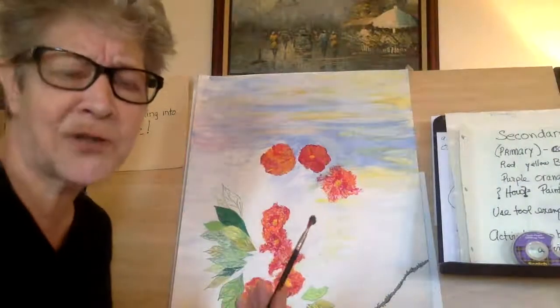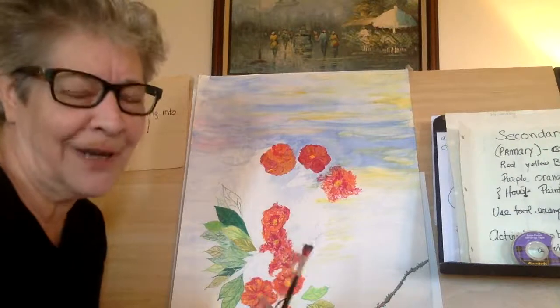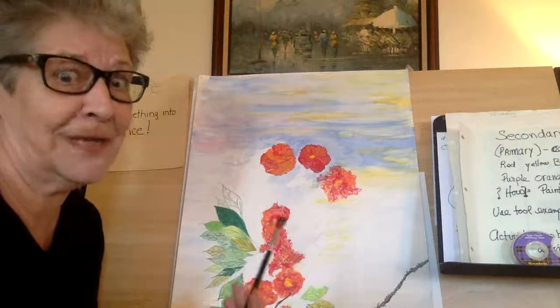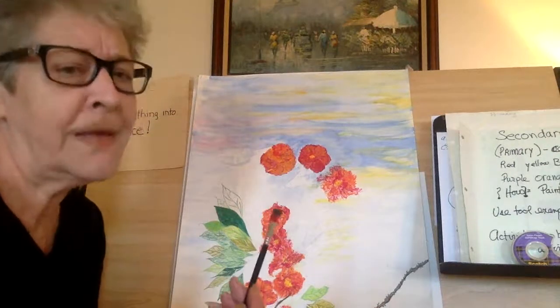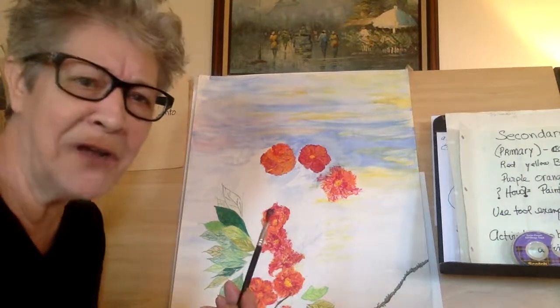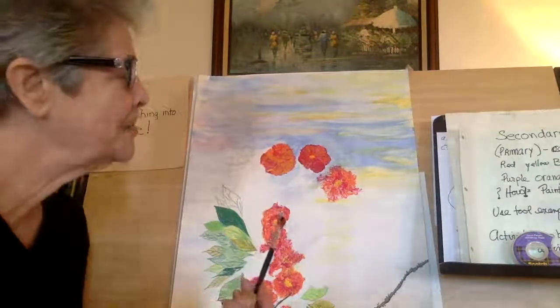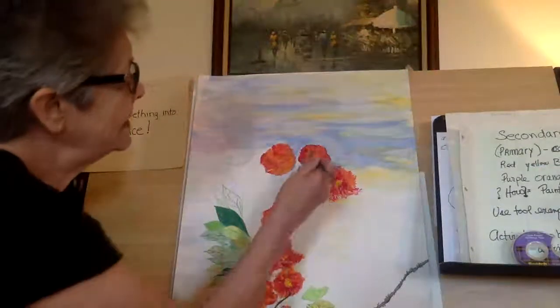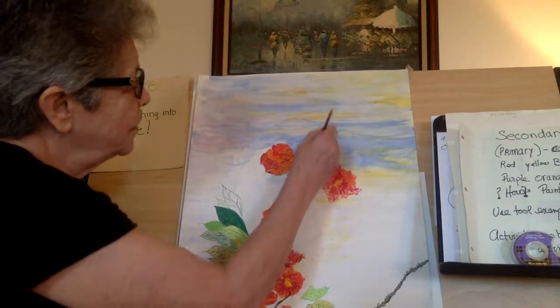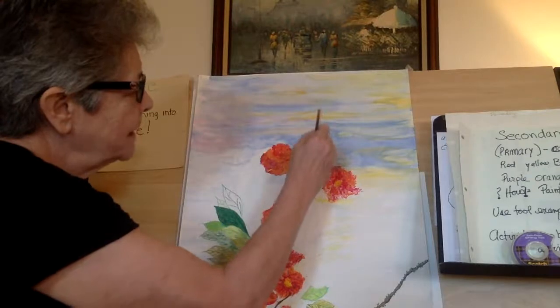Oh, you know what? Art takes courage because you're exploring, and anybody who is an explorer has to have courage, right? You're going into the unknown, and you'll discover something that you didn't know before. Let's see what happens if I get a little purple in here. Just gently. I'm just going to go gently here.